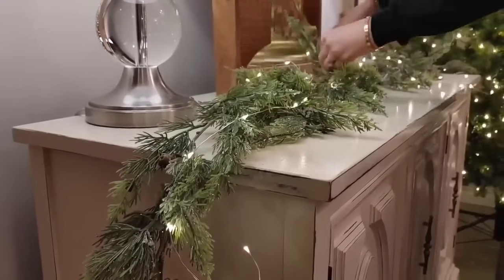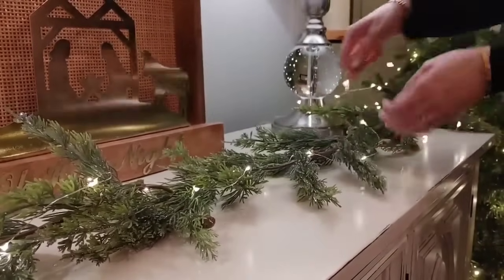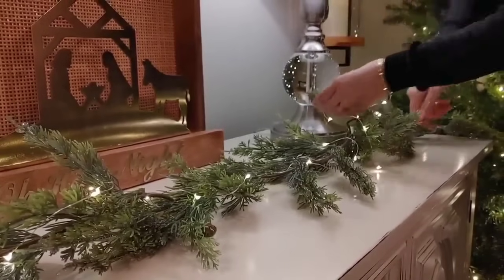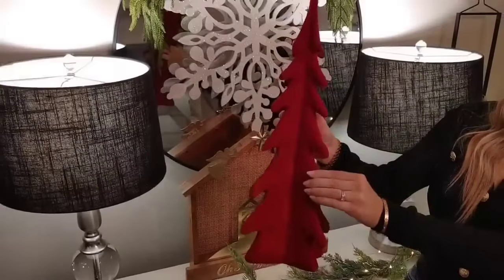And then I'm going to layer in some of these twinkle lights. You can get these at Michael's or Costco, and I feel like they add such a whimsy, beautiful look for the Christmas season. You guys will have to let me know in the comments if you love decorating with twinkle lights as much as I do. I feel like it instantly makes the room feel magical.